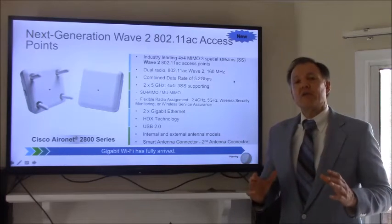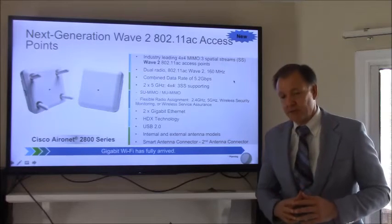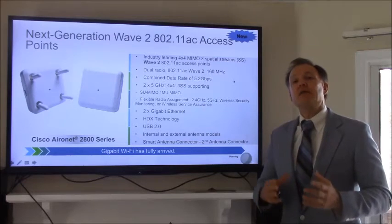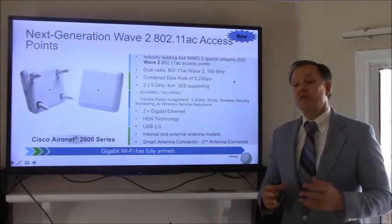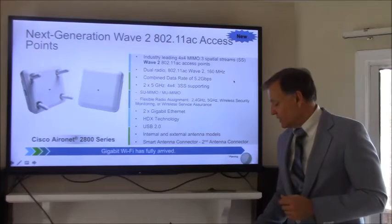But what we have first in class, and the only in the industry, is a flexible radio assignment. So that 2.4 gigahertz radio is configurable and can be converted to a 5 gigahertz radio as well, which gives you twice the power in each and every one of those access points.